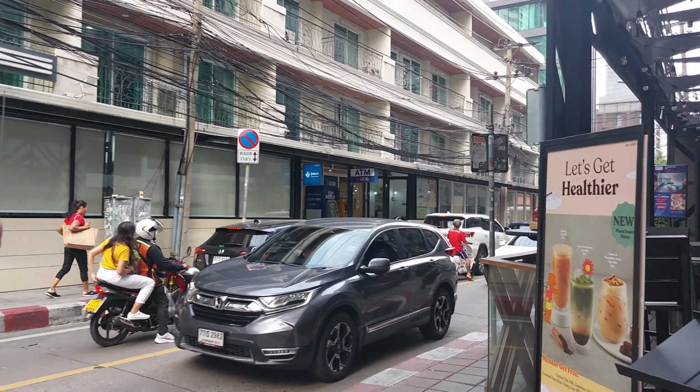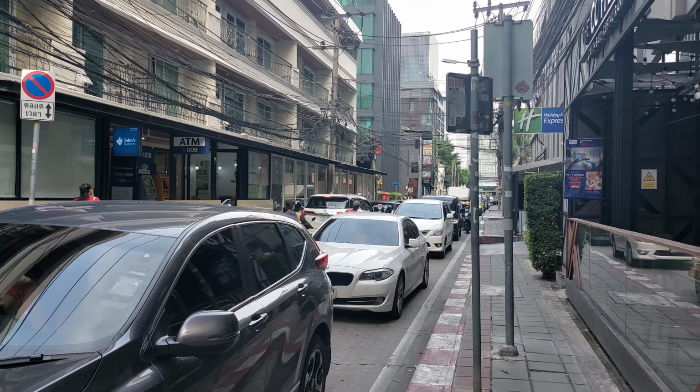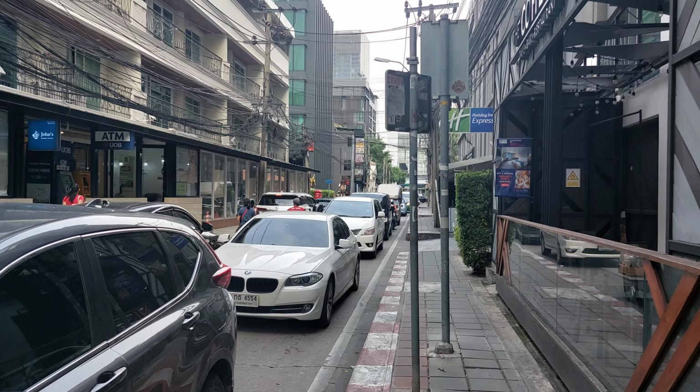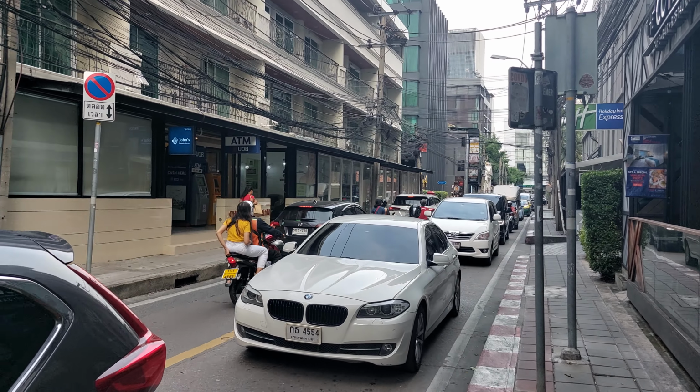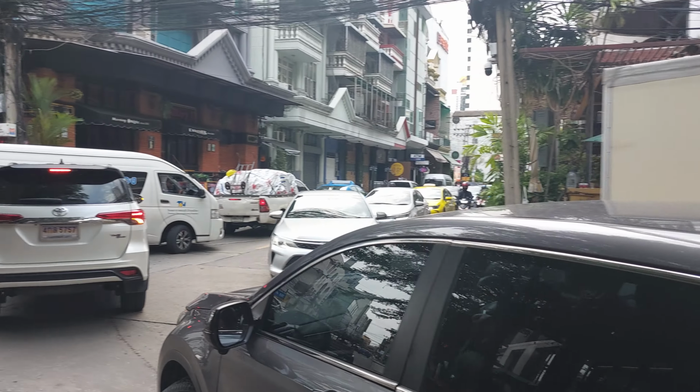Now here they got all kind of stuff down here. The other side, we just came from Sukhumvit 13 and 15. They have all the express, everything here. 7-Eleven. Really busy.